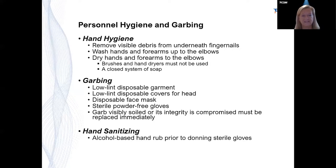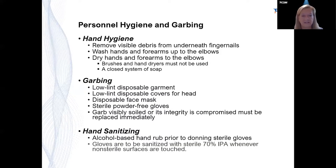As far as hand sanitizing goes, let's talk about what this looks like. So you would do your hand hygiene, and then you would come into the AECA, the area where you're going to compound, and you'll don your gown, your cover for your head, your face mask. And we have touched non-sterile or non-clean items at that point. So they want you to use an alcohol-based hand rub prior to donning your sterile gloves. And then gloves are to be cleaned with sterile 70% alcohol whenever non-sterile surfaces are touched.